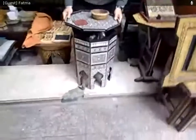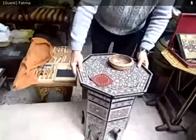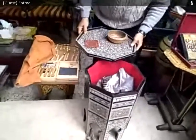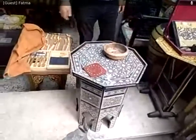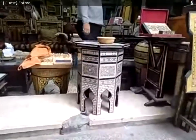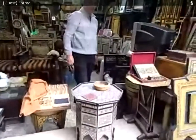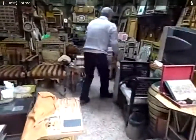Wow. To hide something inside it. To keep the money. So you can see it's like a secret hidden place for them. So it's multi-use. You can use it as an art piece, plus also it's a little table by the corner.